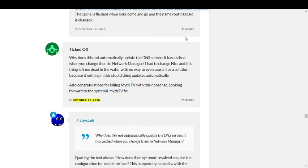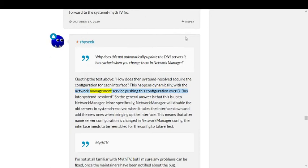October 17, 2020. Reply. Zbyszek: Why does this not automatically update the DNS servers it has cached when you change them in NetworkManager? Quoting the text above, how does then systemd-resolved acquire the configuration for each interface? This happens dynamically, with the network management service pushing this configuration over D-Bus into systemd-resolved.